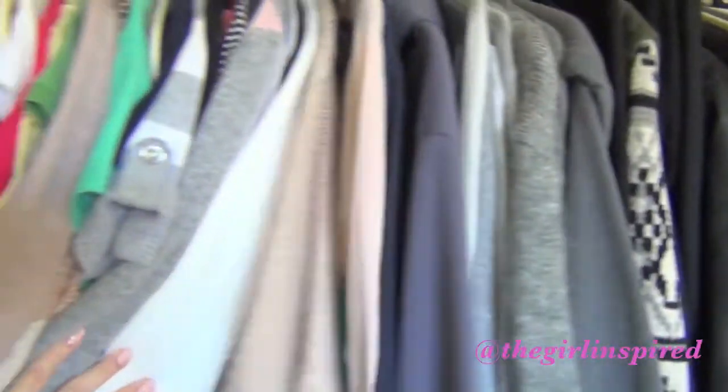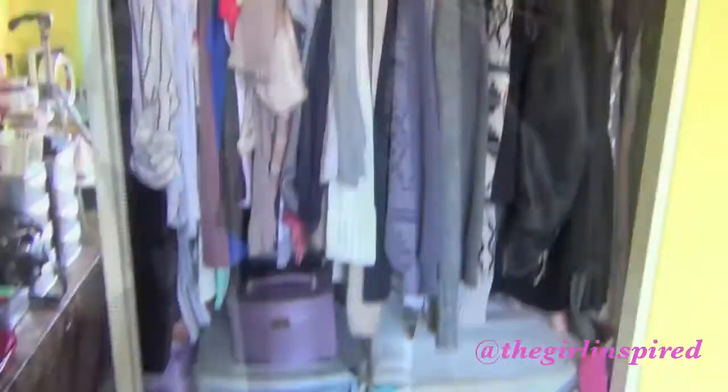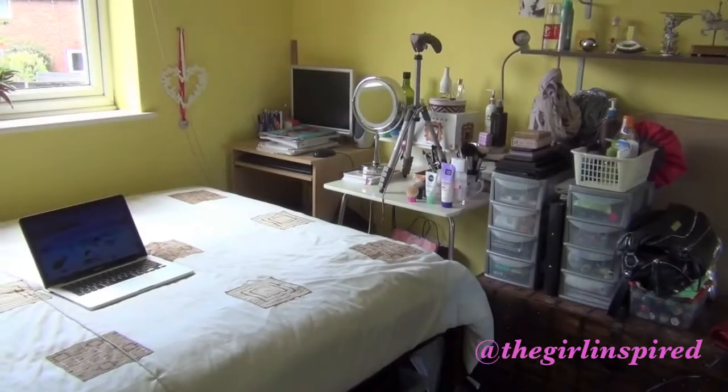So that is kind of my wardrobe. Yeah, that's it for the wardrobe, and then you turn around and you're back to the door. So that was my room tour, guys.